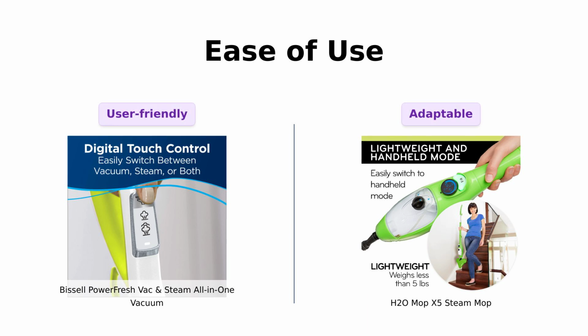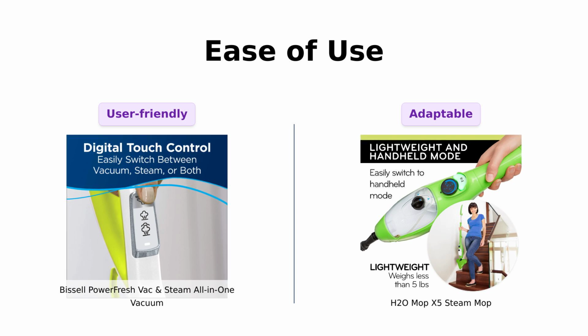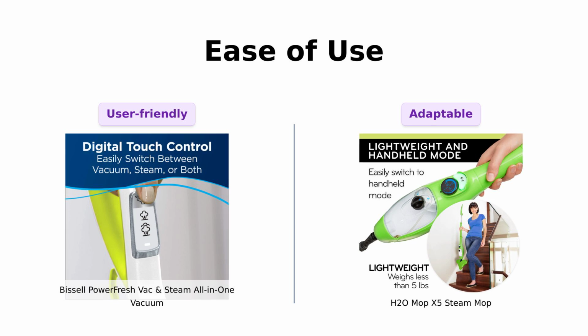Now, let's talk about ease of use. The Bissell has these easy-touch digital controls, making it so easy that even your cat could operate it, if only they could reach the buttons. Reviewers appreciate how easy it is to use and clean.